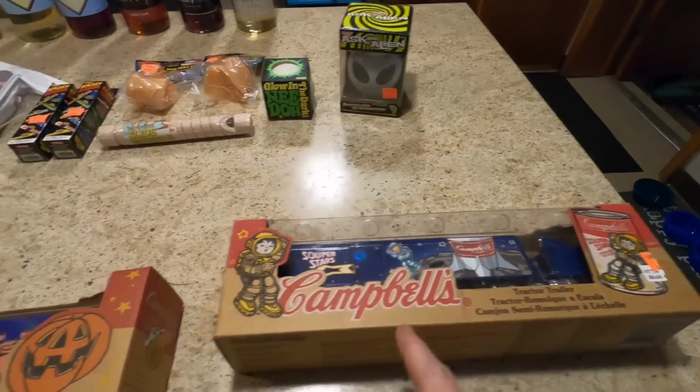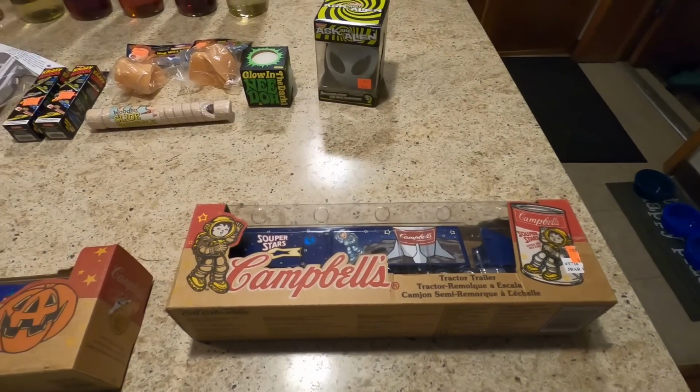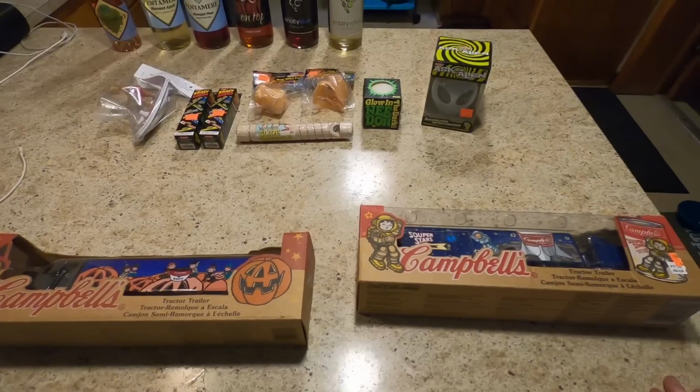But yeah, I've been eyeballing these for a while. I'm pretty sure it was this one right here I saw a couple years ago, or maybe it was even a black one. I don't know. He said these were the last two of them, and I was the one to get them, so it's what it is. But yeah, that was a fun day.